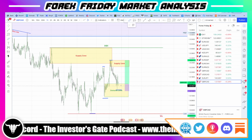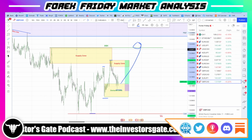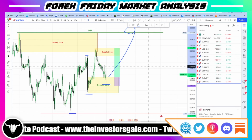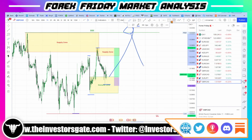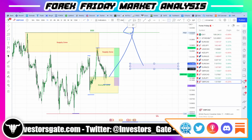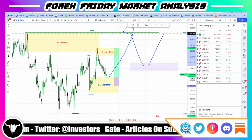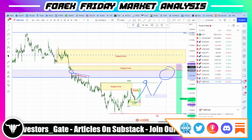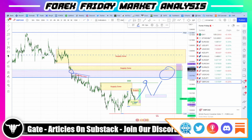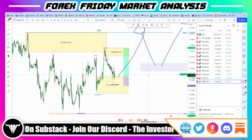A push from here above this level. Because if we break this level right here and make a higher high, I would then be looking for a pullback into a new level of demand, somewhere maybe in this region right here. And then price pivots to make a higher high, eventually trading into this region right here where we have the higher time frame shorting opportunity. Nice. So that is what I'd be looking at.